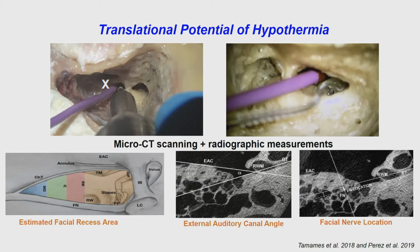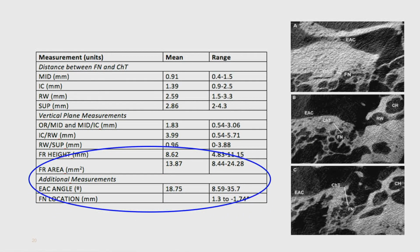Are they going to need to expand the facial recess so that they can view the entire round window? Are they going to think about, all right, in this particular case, we won't be able to see the round window, so do we need to do a cochleostomy, right? So all of these different things that we wanted to look at, we looked at.